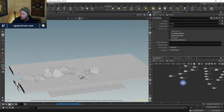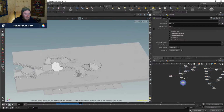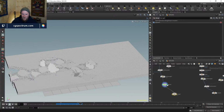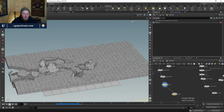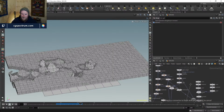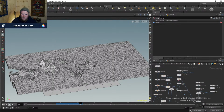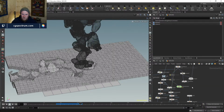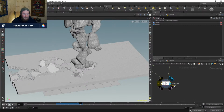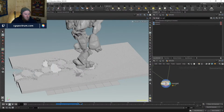So I'm going to just do a flipbook of this, and you could add colliders in here, you could add Crag in there maybe. I don't know if that would be necessary, but you could potentially do it. Let's add him into this merge so we can see what it looks like. I'm just going to do a little flipbook.